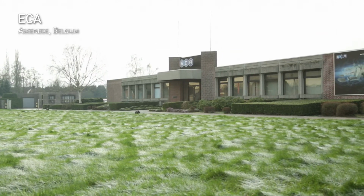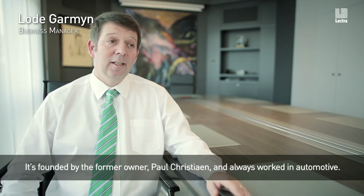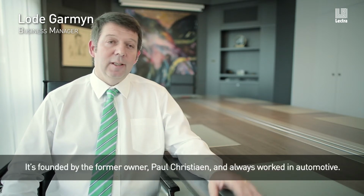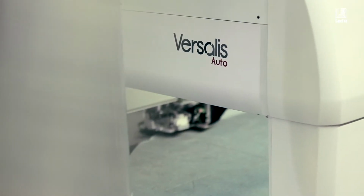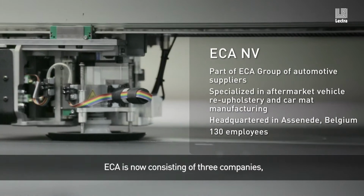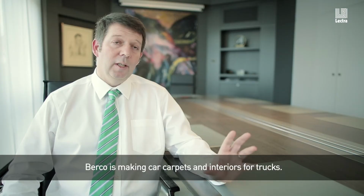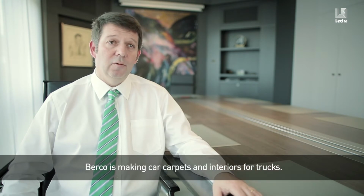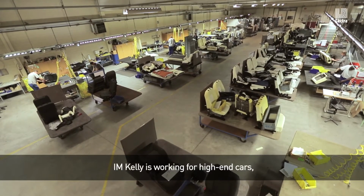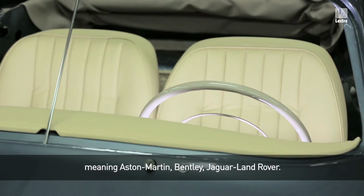ECA started 70 years ago. It's founded by the former owner Paul Christian and always worked in automotive. ECA now consists of 3 companies, all working for automotive. Verco is making car carpets and interiors for trucks. I'm Kelly is working for high-end cars, meaning Aston Martin, Bentley, Jaguar Land Rover.